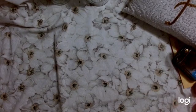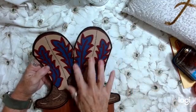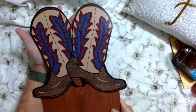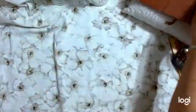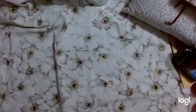Then I have more stuff for my Western journal. Isn't this fun? The boots. This can be for the guy one because my girl Western journal is not going to have red and blue in it. But I thought this was super fun. And it's actually a little fold out thingy. But I can use the boots in my journal because I want to do just a Western one, and then I've got a cowgirl one. So that would go with my Western one.